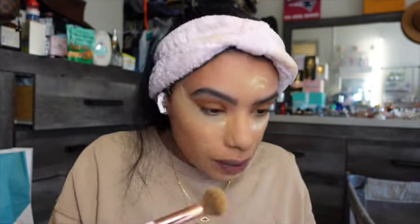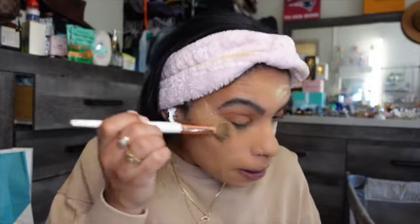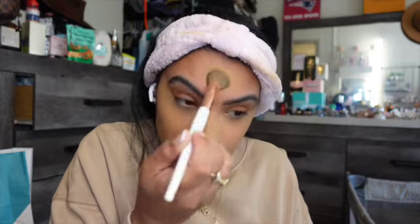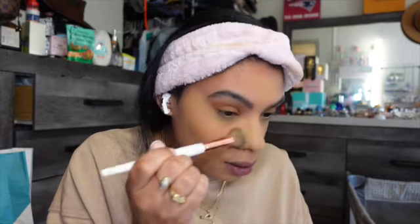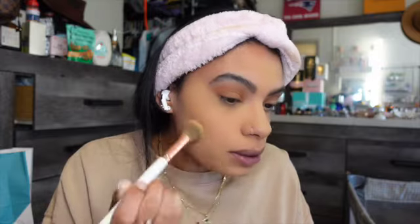All right, so dab, dab, dab, dab, dab, and then blend it in. If my camera dies, I'm going to do my lashes off camera. And that's about it. And then just the excess, just blend it all around.